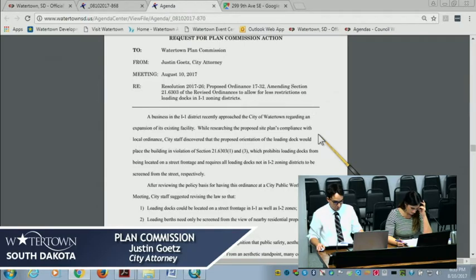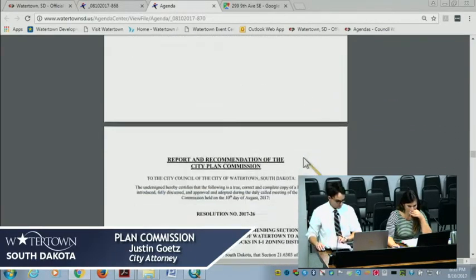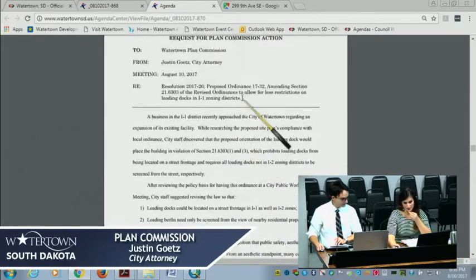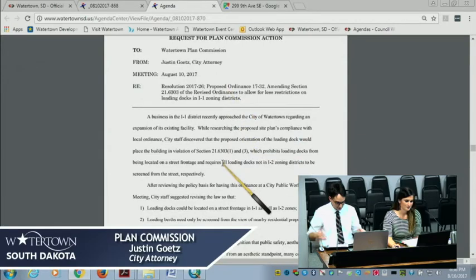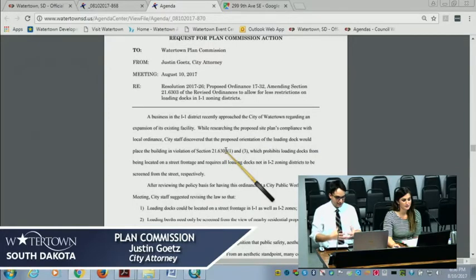about our restrictions when it comes to loading docks, and looking at the ordinance, looking to see why exactly we have certain provisions in law. So business in an I-1 district came to us and was looking at why we had certain ordinances the way that we did. And that got us to thinking internally, what is it about loading docks that are problematic?